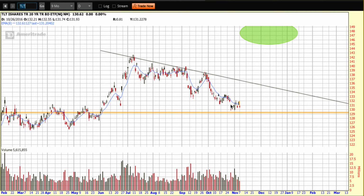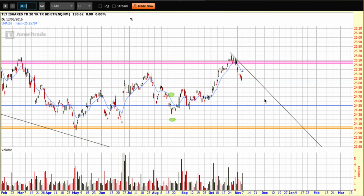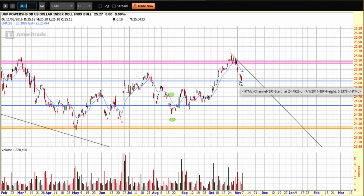I'm mentioning it because if it starts to perk up, there might be some price weakness coming into the market as money floats to areas of safety. And then we were keeping an eye on the US dollar. Sorry if this video is getting a little long. I'm amazed it bounced off my blue line yesterday. It'll be interesting to see what happens to the dollar in the days ahead.